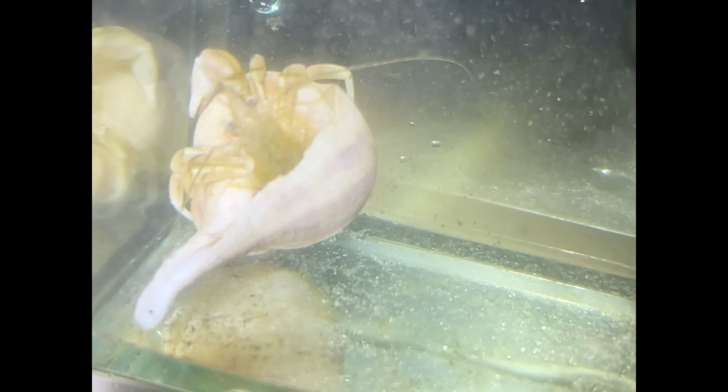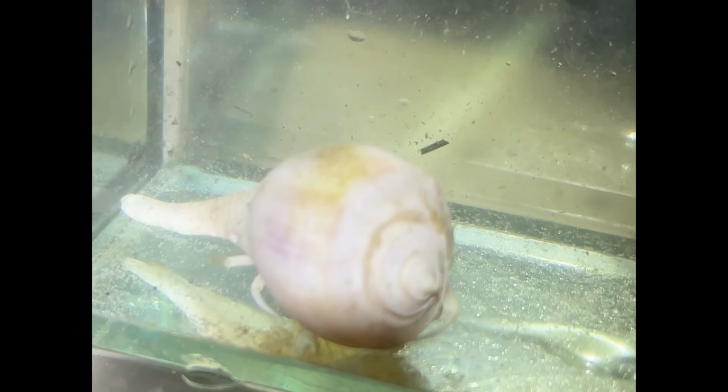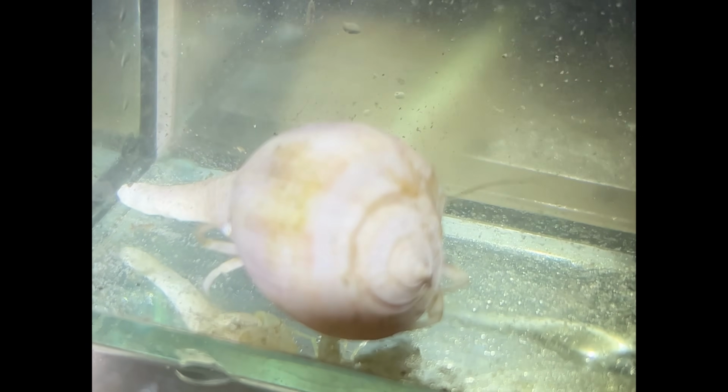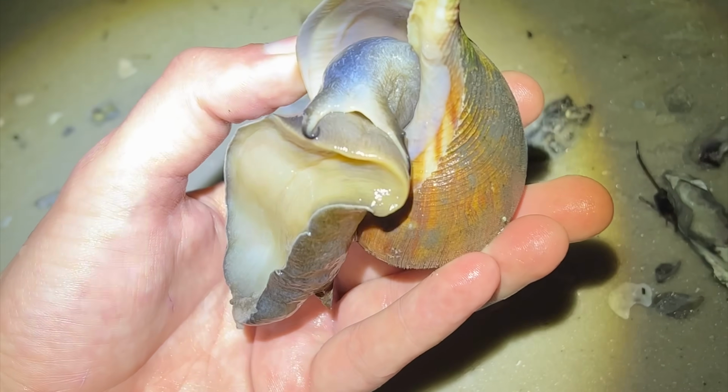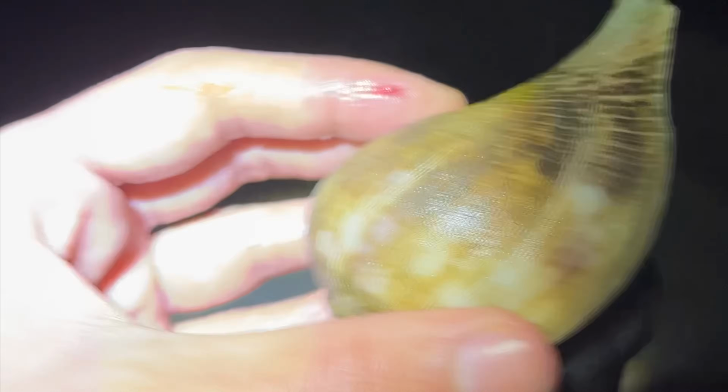So this little guy here is a long claw hermit crab, and he just couldn't get a grip in my photography tank, so thought I'd include him here. Then this here is a lightning whelk. We saw a lot of these guys on the beach also, but let's get on to some fish.